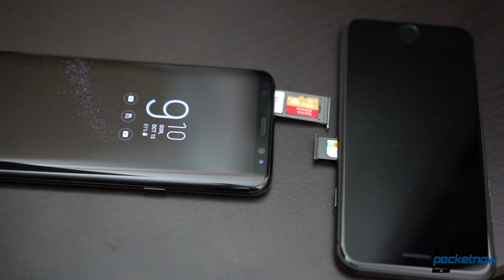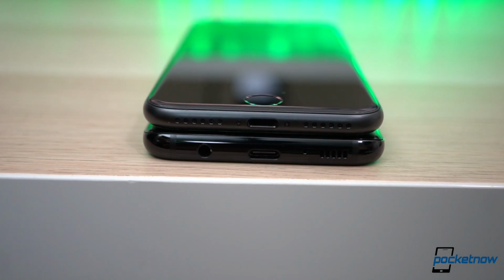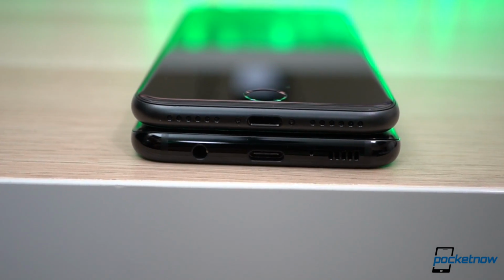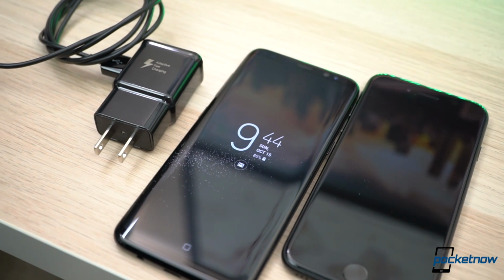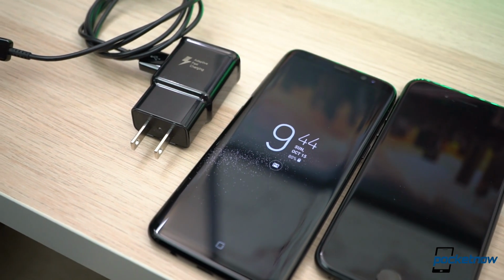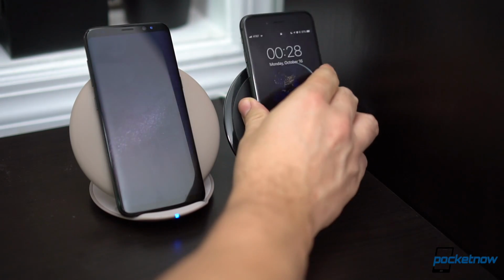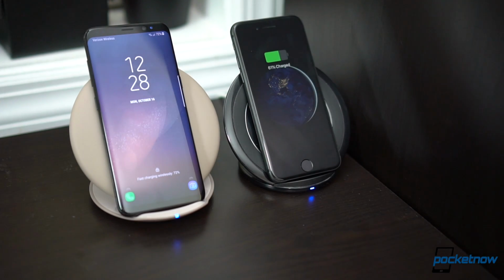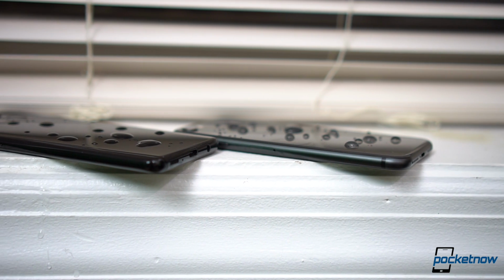There's a microSD expansion to save you on having to pay more for additional storage. There's a headphone jack and better headphones bundled in the box, and Samsung also includes a fast charger in the box, something that combined will cost you more than $70 if you want to buy this for the iPhone. You get wireless charging on both, sure, but only the Galaxy S8 has fast wireless charging, and there's also water resistance on both, but the Galaxy has a higher rating.